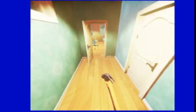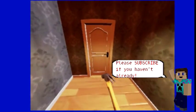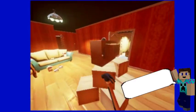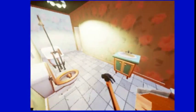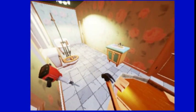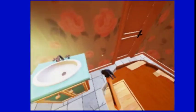Just right on through here. Where is he? Okay, that's not him. Where is he? Oh my gosh. And is he gonna be through here again? Why don't I close this? Huh? He was right there. Oh my gosh, he didn't see me. Oh my gosh, that was really, really close.